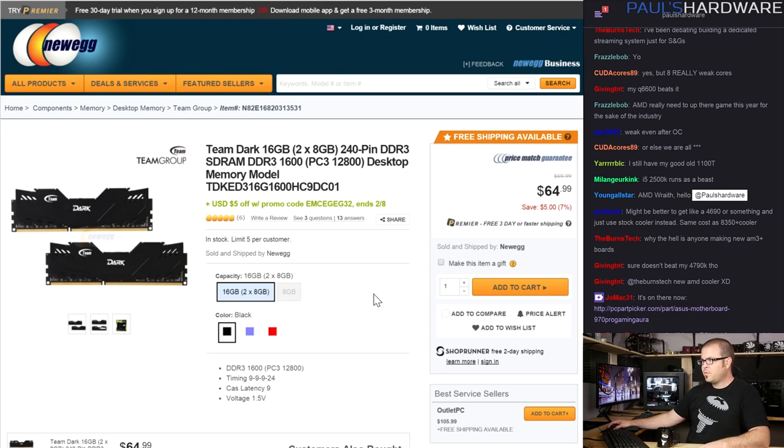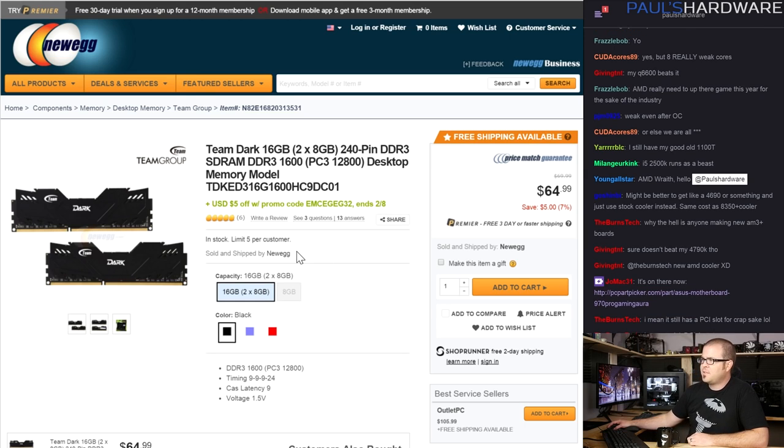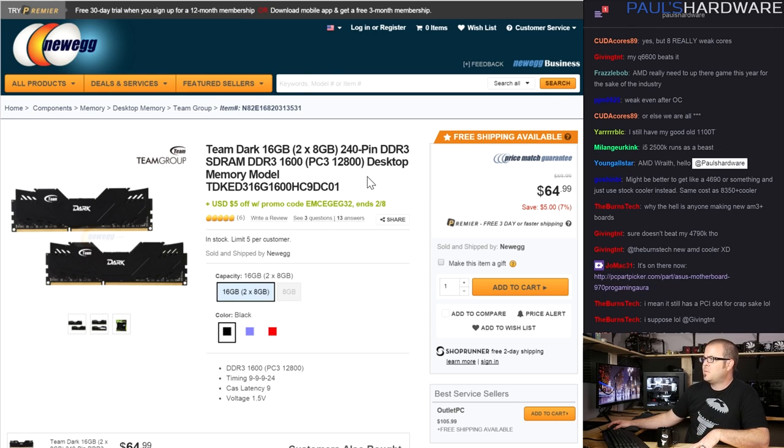So that's pretty nice. For memory, I just went with a Team Dark 16 gig 2x8 gig kit. I wanted 16 gigs for this because you want a little bit more if you're talking about streaming and gaming at the same time. 8 gigs I think is kind of the minimum for gaming, and I'm actually leaning towards recommending 16 these days. But 16 should be fine, and it's 1600 speed.